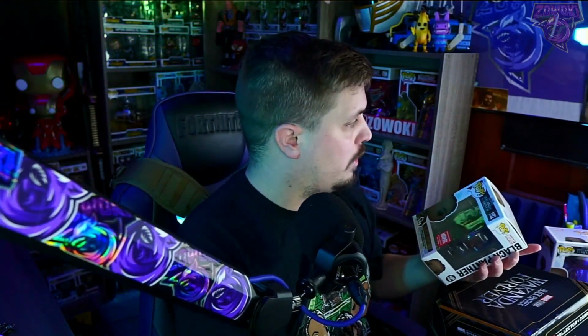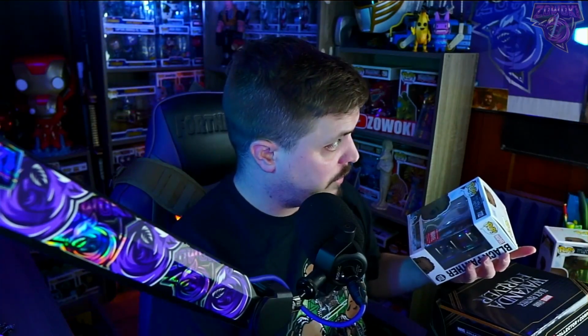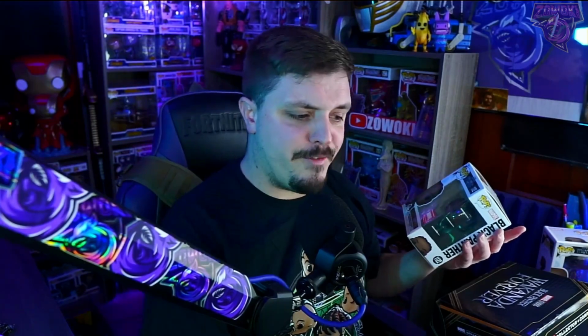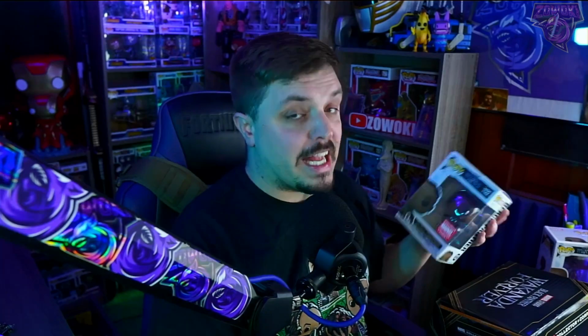But you guys can see right here, I guarantee this one's going to be at least a $30 Pop. But if we click it into the database, type in 1122 for the database. Come on. Interesting. It is $15, but even though these Funko Pops, with it being Black Panther, Shuri version, and the other Funko Pop, are $30 in just Funko Pop.